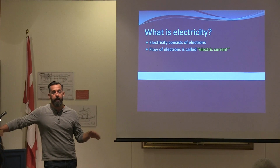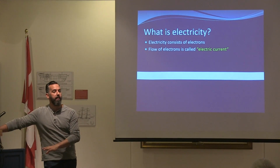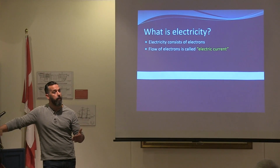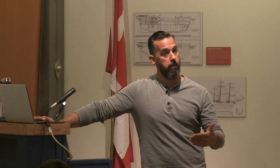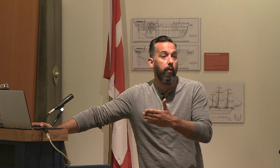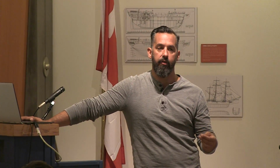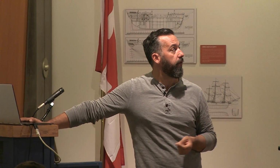And the flow, I don't really care about electrons. It's current, right? And ultimately, how current works is maybe more for physics. But in terms of working on your boat, the thing you care about is current. And current is really flow, right? That's what it is. It's how something goes from one place to another. And water is an extremely good analogy with electricity. And we're going to be using that later through this presentation, right?